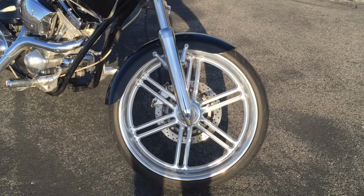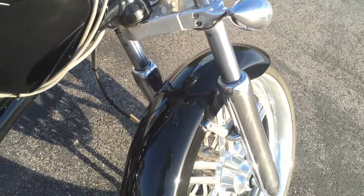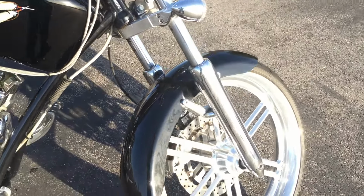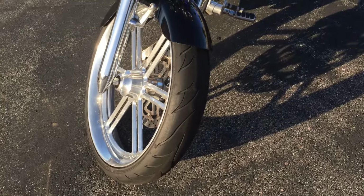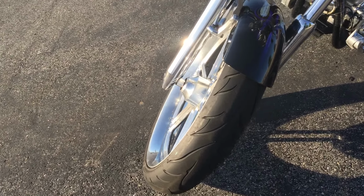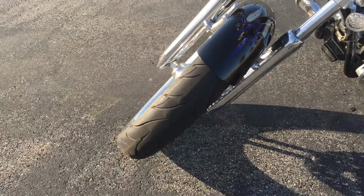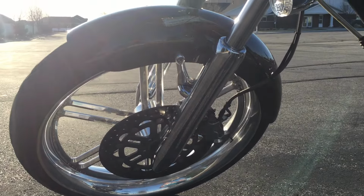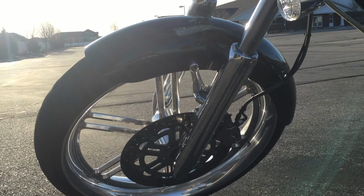Front wheel's in decent shape. Again, the polished aluminum could use some elbow grease to look perfect. Front fender's in relatively good shape, a few minor blemishes. Front tire is a little bit more worn than the rear tire. I'd say the front tire has approximately 35% of tread remaining. It is wearing a little uneven up here, and that could be due to air pressure. Discs show some wear. Same with the actual brake assembly, could use a little bit of polishing and elbow grease.